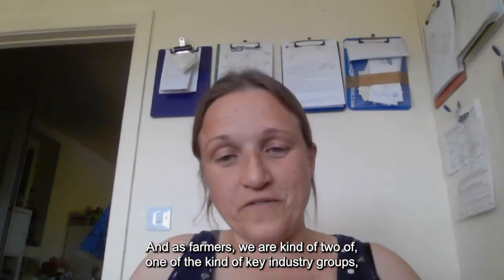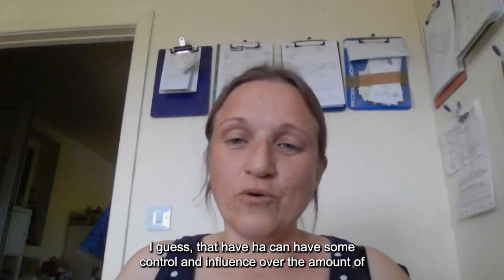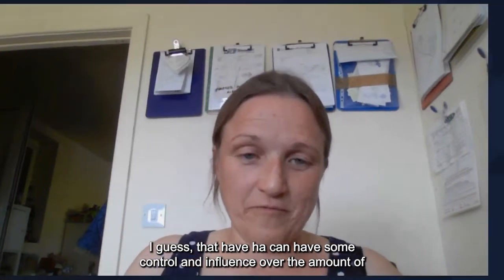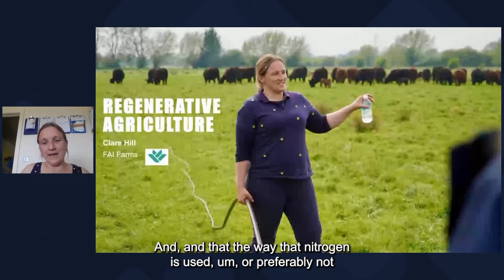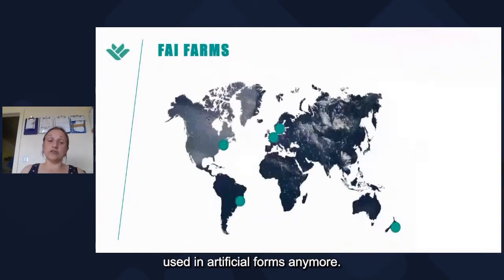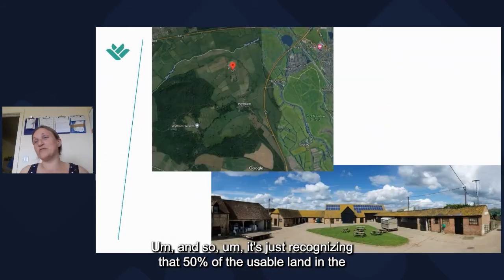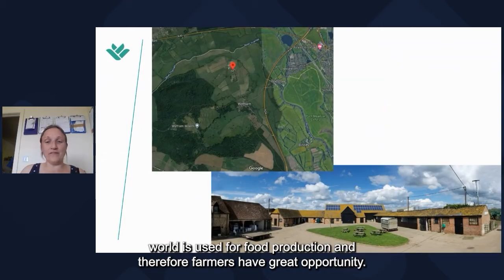And as farmers, we are one of the key industry groups that can have some control and influence over the amount of biodiversity we have in our landscape and the way that nitrogen is used, or preferably not used in artificial forms anymore. And so it's just recognizing that 50% of the usable land in the world is used for food production, and therefore farmers have great opportunity.